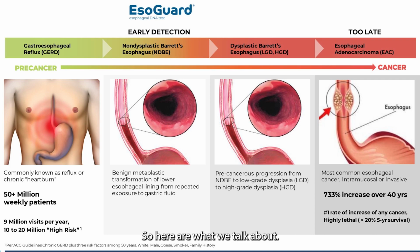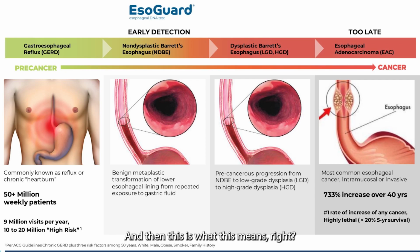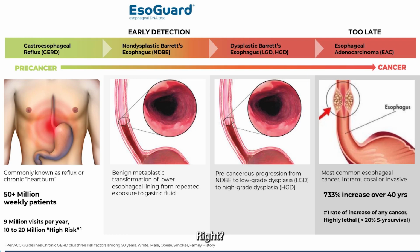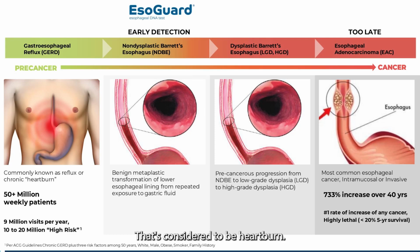So here is what we talk about. You hear me say esophageal Barrett's disease or Barrett's esophagus or any of those, right? And this is what this means. This is the commonly described heartburn, right? Not every esophageal reflux is a heartburn, and not every heartburn is esophageal reflux, but we're not going to go into that discussion. So a patient comes in and says he feels a burning sensation, or food is coming back up. That's considered to be heartburn.